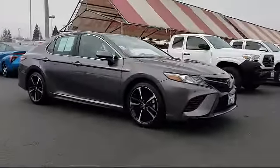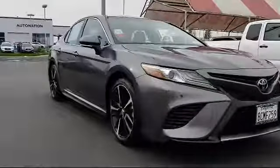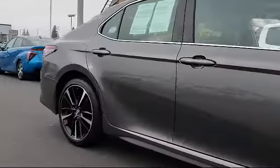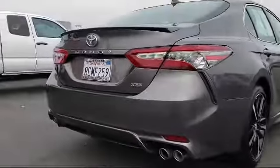comes equipped with auto high beam headlamp control, keyless entry, heated front seats, rear spoiler, rear view camera, tire pressure monitoring system, alloy wheels, air conditioning, traction control, power windows, and has less than 10,000 miles on the odometer.